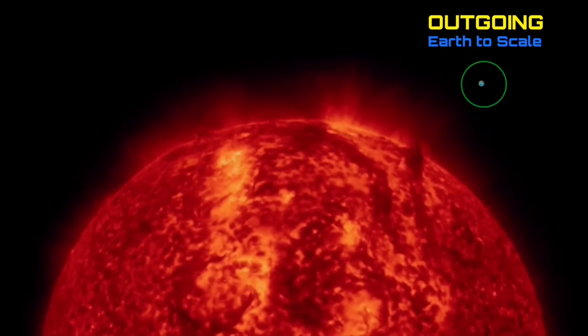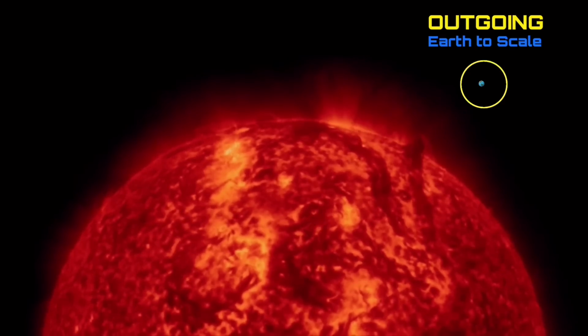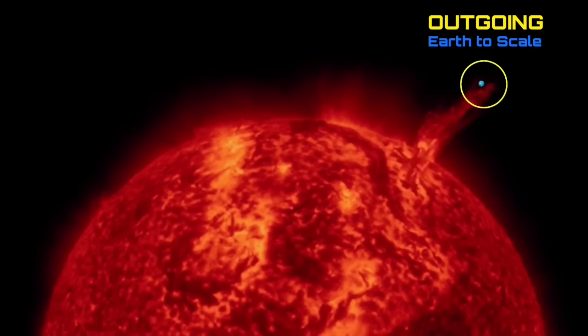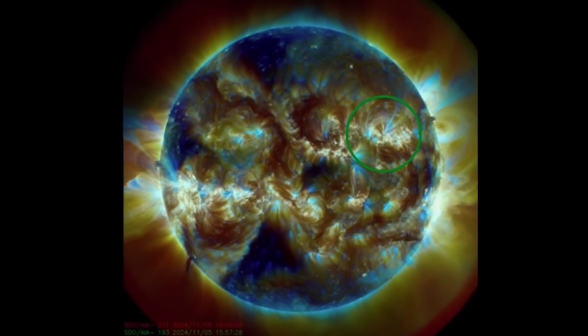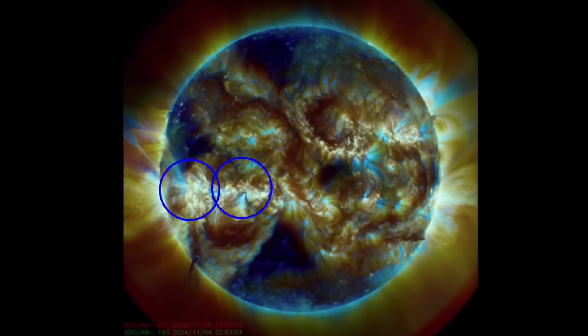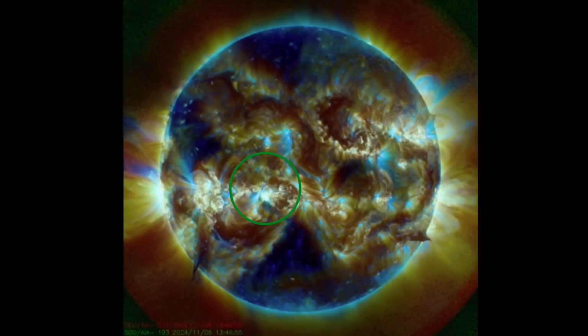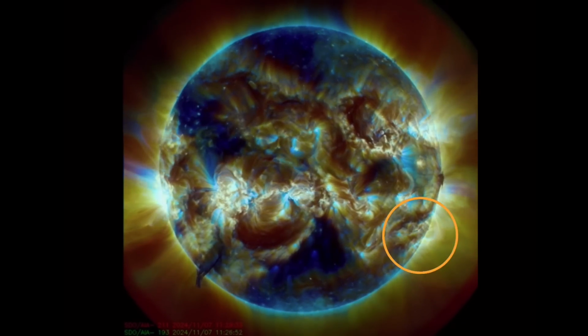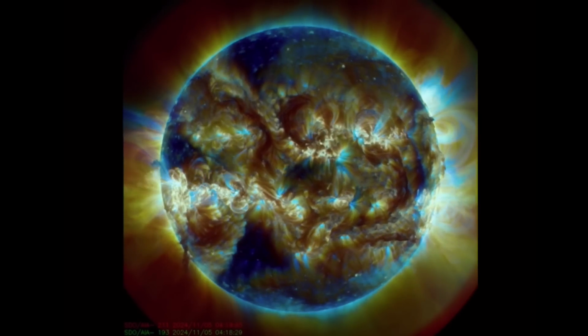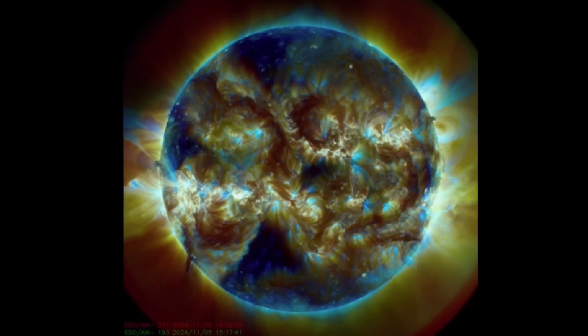Looking at outgoing here, we did have that plasma filament eruption. It produced a coronal mass ejection with that plasma shot. Very fast moving plasma cosmic storm. Multi-spectrum here pointing out the last 48 hours of events, including the X-class solar flare and this most recent fast moving plasma filament eruption.